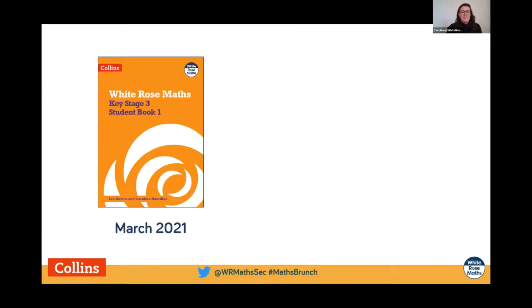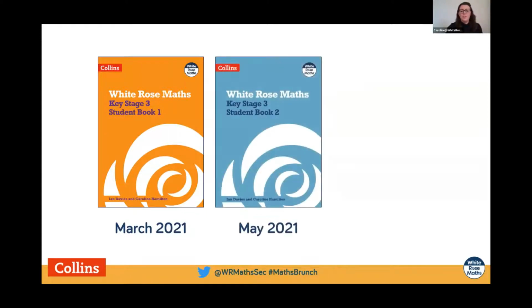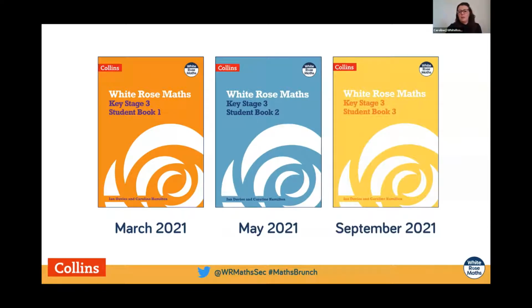So really excitingly, the first book, Student Book 1, is going to be released in March 2021, so just a couple of months away. And Student Book 1 is aimed at Year 7. As you can see, we've not branded it Year 7, so it'll be really useful to use in other year groups if needed. And there's one book for Year 7. Unlike a lot of other series where there'll be multiple books, this book has been designed to be used with all students, and Ian will be able to show you how you can do that when he looks inside a chapter. Book 2 is going to be released in May, aimed at Year 8, and Book 3, September 2021, aimed at Year 9. And all these books are going to cover the Key Stage 3 national curriculum.